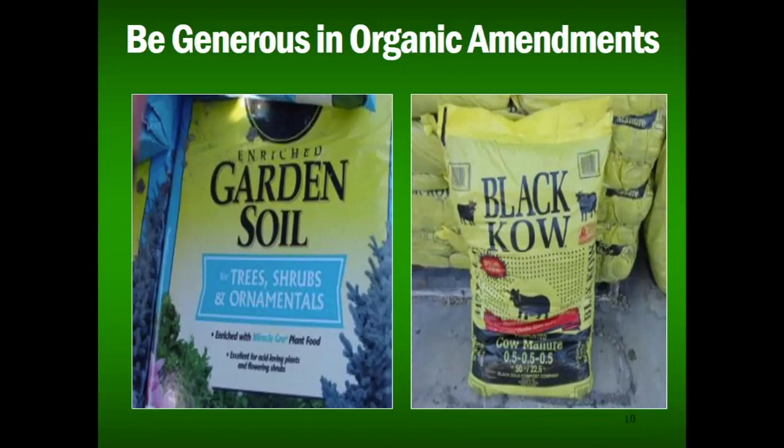Those wood chips need to have time to compost and break down. That could be several months to a year or more. It depends on the type of wood, the environmental conditions, and a variety of things. However, wood chips can be used on top of the soil as a mulch. That's perfectly all right. Another word of caution I have is with the use of cow and horse manure.